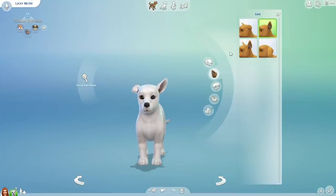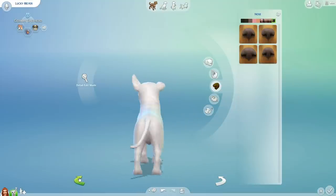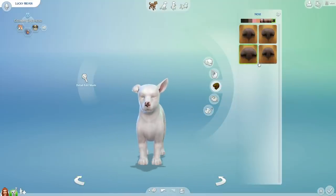Oh my gosh, she's so cute. Nose. Oh, okay. Oh my gosh, how cute. She's like becoming not a German Shepherd anymore. She's like my little... Oh, she kind of looks like a bull terrier. I think that's what they're called. She is cute. Okay, so she's just a mixed breed.